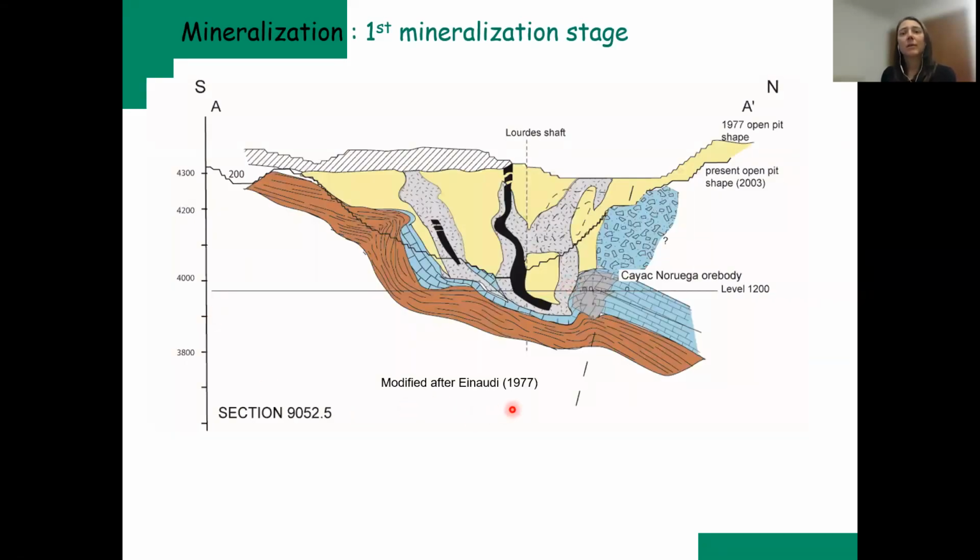So this is a section from an author, which I modified a little bit, showing these pyrrhotite pipes zoned with zinc-lead iron-rich sphalerite, replaced subsequently by this pyrite-quartz body, and you can see that it's exactly at the boundary of the phyllites and the carbonate rocks. So this body mainly replaced carbonate rocks. Obviously, in the sequence of the carbonate rocks, there are more favorable and less favorable horizons, and you can see that in the eastern part of the deposit, where some of the stratifications or sequences have been much better mineralized than others.